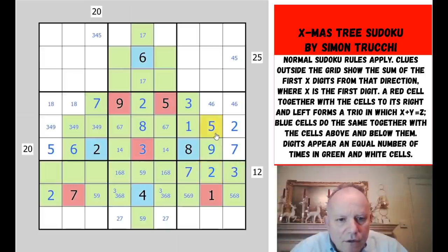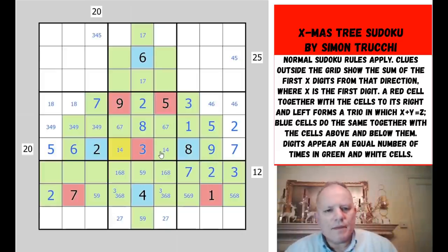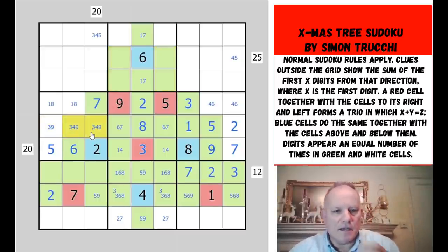Is that useful? I don't know. Maybe it's not, because that's in the white. Fours? There's not many fours in green. There's going to be one here. There's going to be one here. But no other box can have a four in the green except that one and this one. So that can't be a four. It's got to be in green here.